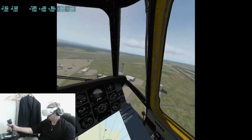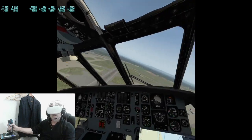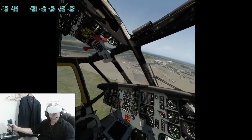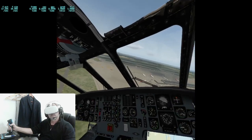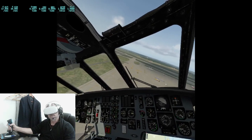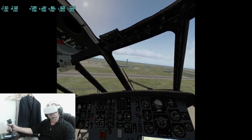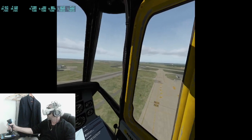Okay, I'll do an orbit to the left. And that should give me a good view of my landing site. It's a big airport, isn't it? Loads. Wow, you can really feel that wind now. I shall have to go on Sky Vector and check the weather. See what the wind is, because it's really gusting quite hard.